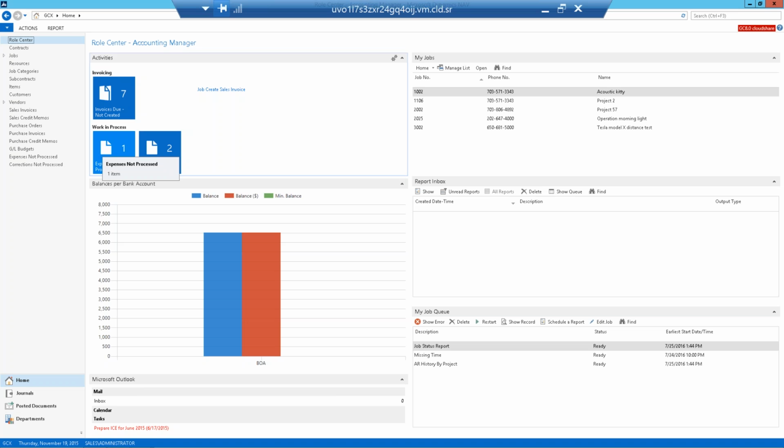There's also role-based security, which means not only the role-tailored client is what can I see, and role-based security is more like what can I do? Can I read, write, modify, delete, execute permission? So very strong security and access model with the solution. So as an accounting manager, things that are important to me are things like how many invoices do we need to create that are outstanding? How many expense reports need to get processed?